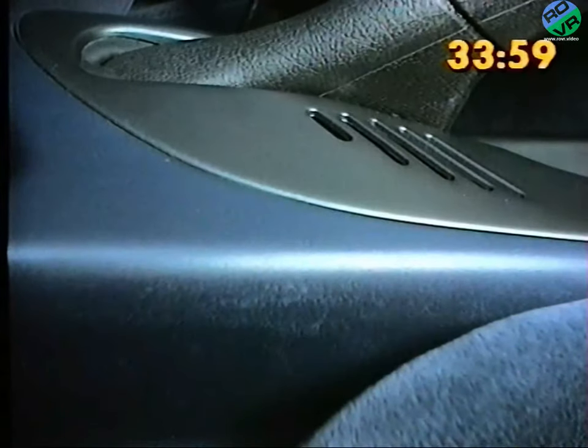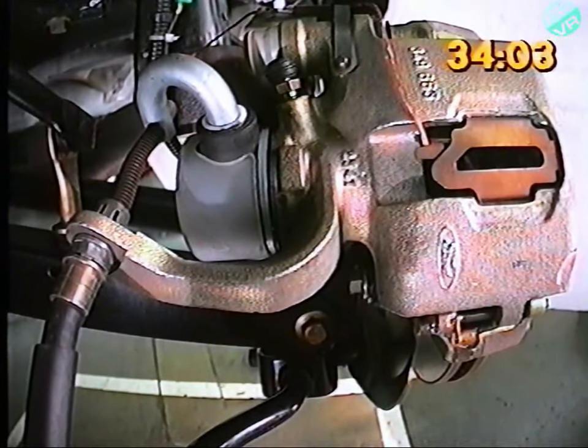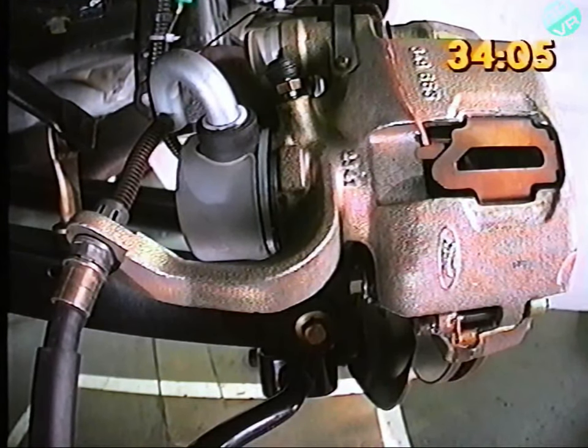Where disc brakes are fitted at the rear, the handbrake operates on a lever arm that compresses the caliper, providing an efficient parking brake mechanism.